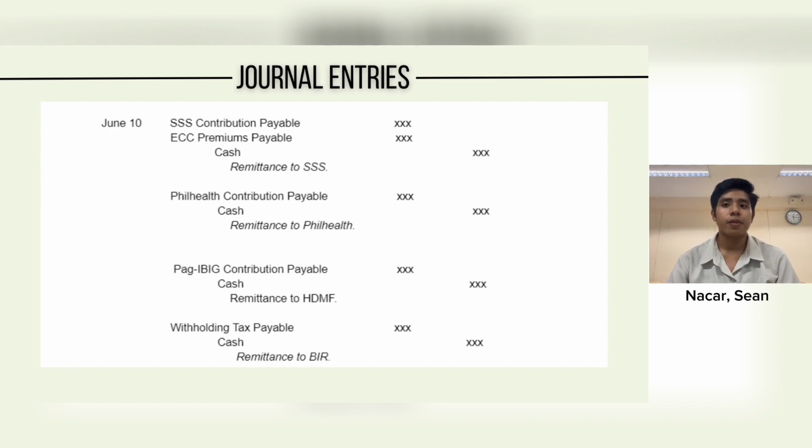we credit cash. To account for remittances to PhilHealth, we debit PhilHealth contribution payable and we credit cash. To account for remittance to HDMF, we debit Pag-ibig contribution payable and we credit cash. For the remittance to BIR, we debit withholding tax payable and we credit cash. That is all for the journal entries.